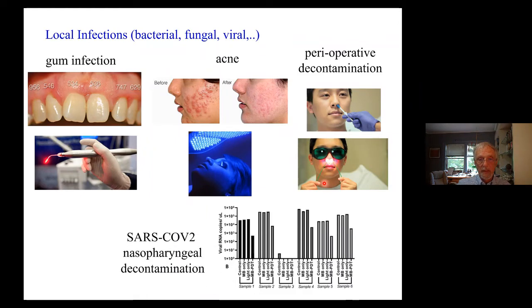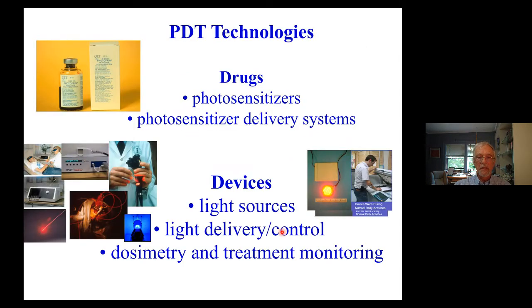Just on a personal note, we're actually looking at the possibility of using this for COVID. And these are some in vitro studies, showing that we can actually use exactly this type of treatment to kill the SARS-CoV-2 virus. On the technology side, there are lots of opportunities and challenges for physicists and engineers in terms of light sources, light delivery, dosimetry, and lots of opportunities for chemists and pharmacologists to look at photosensitizers and how to deliver them.